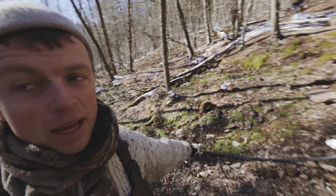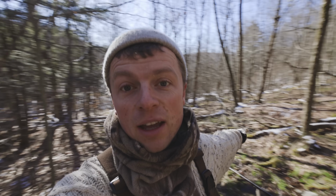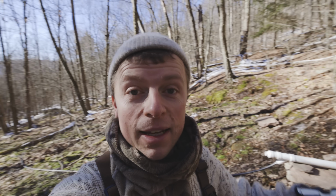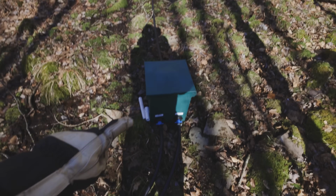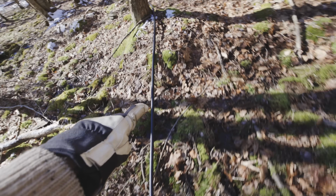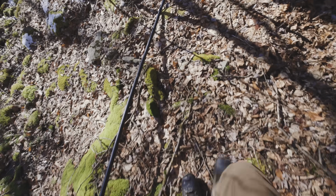It runs down through that black pipe all the way to the spring box down the hill, and then from there it runs like 1,500 yards down the mountain to the spot I want to put the shower and also the area where I fill our water jugs. So the spring is there. This is the spring box. This is the overflow. And then this is the pipe that runs all the way down the mountain to where we want to put the shower.